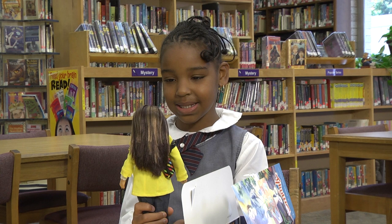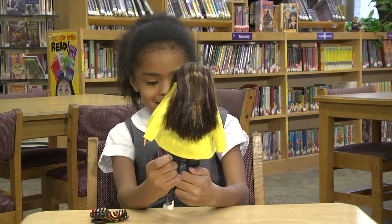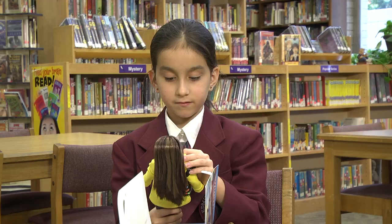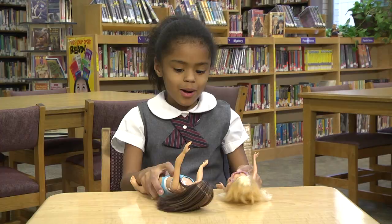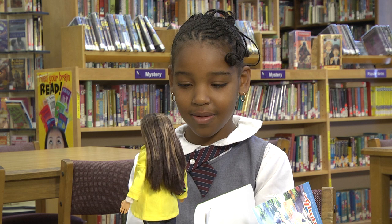It looks real. Looks more like a real live person. She's like a real person. She looks more like a person. Her belly button looks realistic. She looks like she's the regular girl going to school.